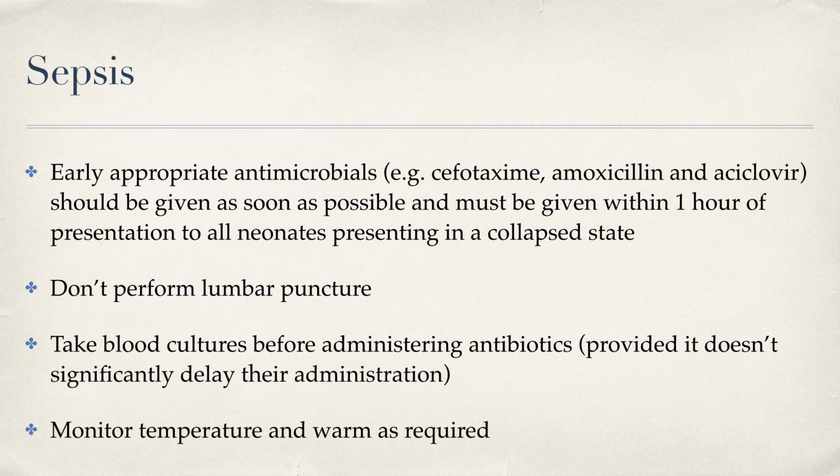So moving on to sepsis. As we've already mentioned, early appropriate antibiotics are really important, and these should be given within an hour of presentation to all neonates presenting in a CLAPS state, regardless of whether you think it's sepsis or not. All CLAPS neonates should be treated with antibiotics while culture results come back. And as we've mentioned, being in a CLAPS state is a contraindication to performing a lumbar puncture. So please don't do this and make the child worse.